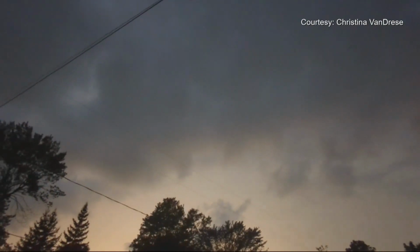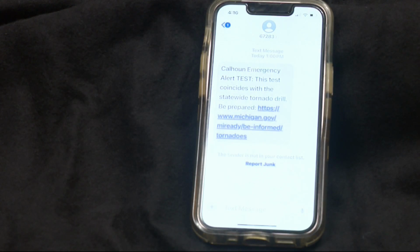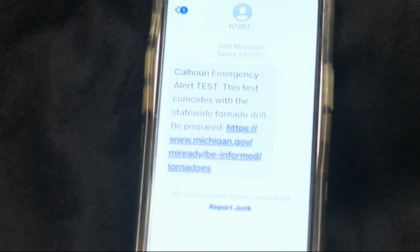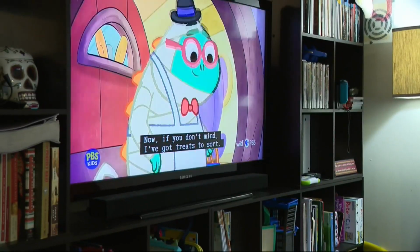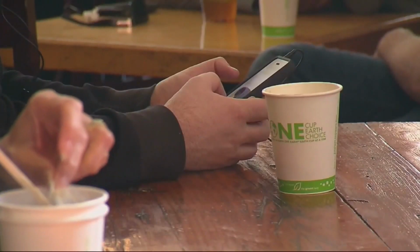And a lot of times they are not heard indoors, and that's where the other avenues of getting alerts kick in. This test coincides with the voluntary statewide tornado drill. The EAS and WEA systems are how many people receive alerts. These national warning systems will send an alert to TV, radio, cable, and satellite services, as well as your mobile device. Wherever you are, even if you're not home, if you're on vacation or something, because you're hitting off certain towers and they fall within that scope of where the threat is, your phone will go off immediately.